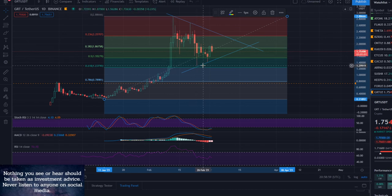TradingView's dope. So we did seem to find a little bit of support here at a 50% retracement. You can see on the left here, 50% retracement at 155,279 to be extremely specific. All right, so $1.55. We found this support, and that is going to be our hopeful bounce spot, right?